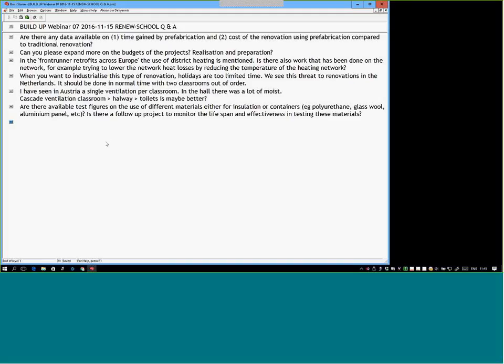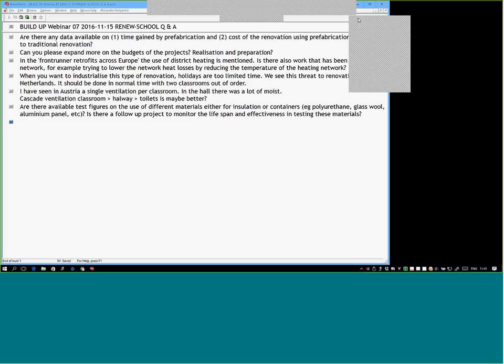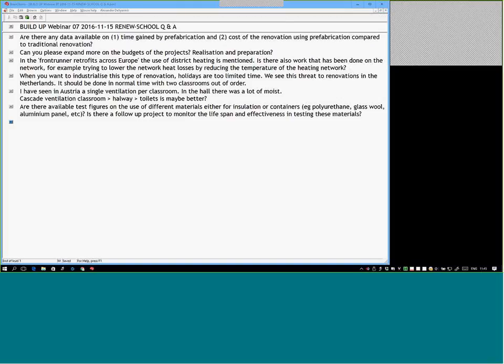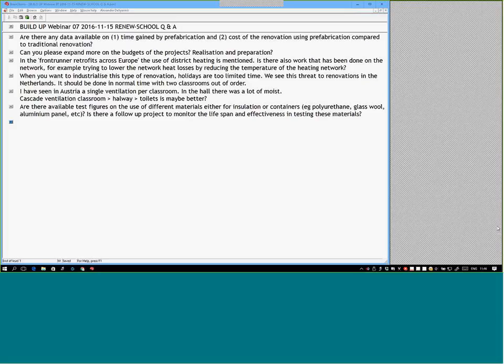Are there any data available on, first, the time gained by prefabrication, and second, the cost of the renovation using prefabrication compared to traditional renovation? Yeah, I can say a few words about that. First, the prefabricated part of the renovation is normally done in a few weeks. So off-site production, very precisely planned, of course, and on-site work for this kind of 3,000, 4,000, 7,000 square meter school buildings is done in a few weeks. That's our experience in Austria.